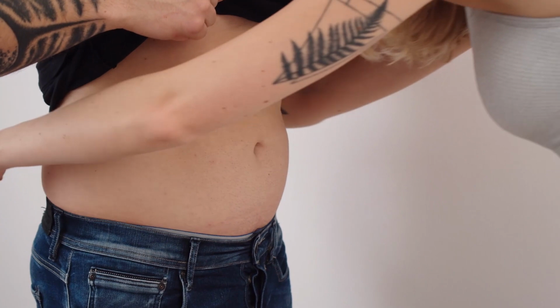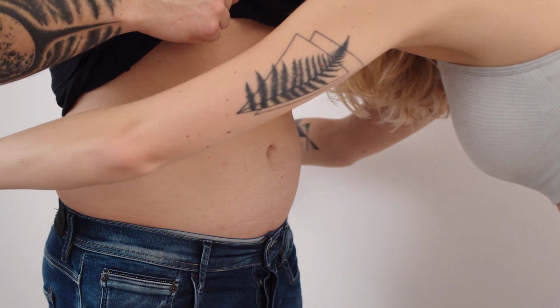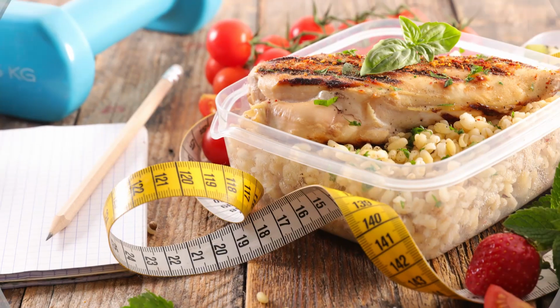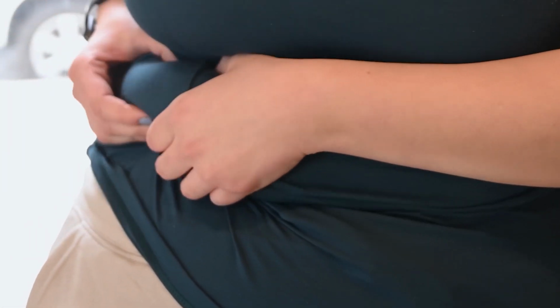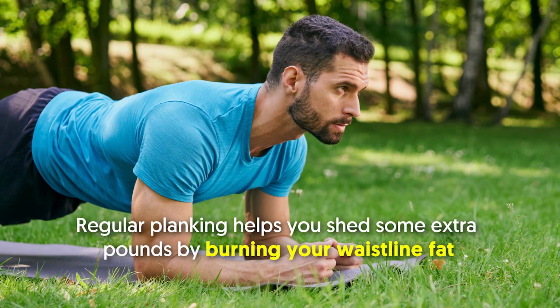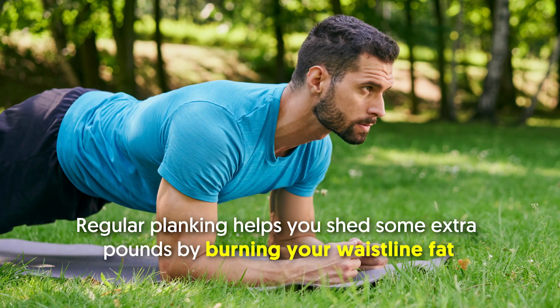Losing weight and burning fat, especially abdominal fat, is a real struggle for many people. While low-calorie diets can help you lose weight, belly fat is usually the most stubborn and won't disappear easily. Regular planking helps you shed some extra pounds by burning your waistline fat.